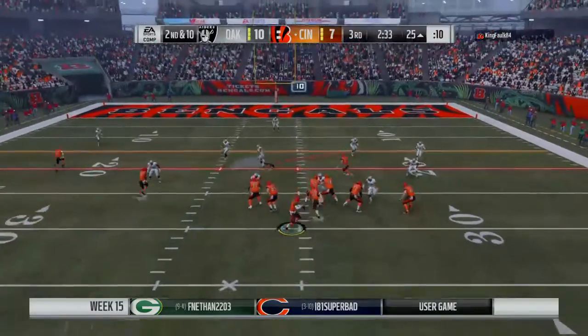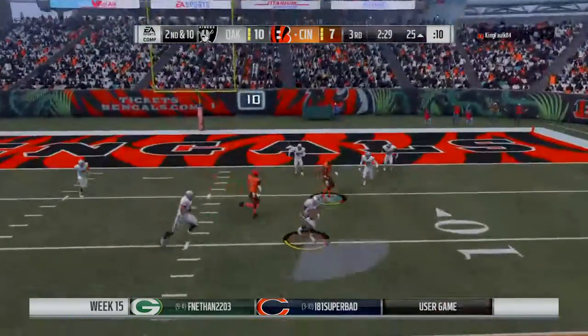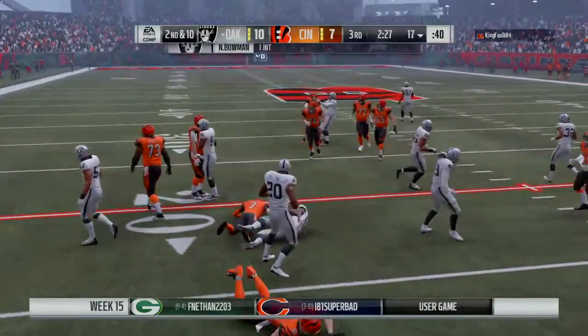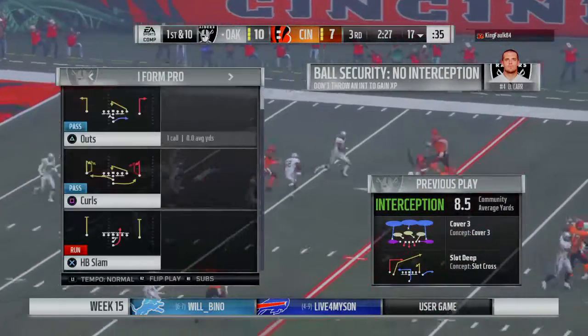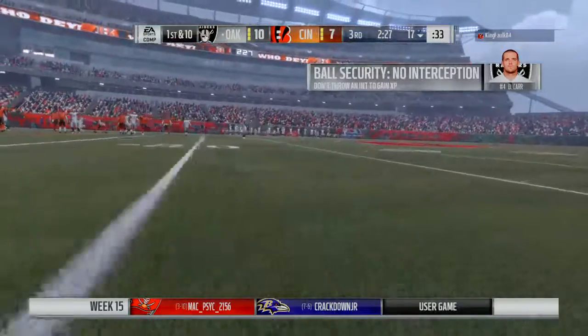Throwing again, Cousins on second and 10. And he's going to be intercepted a third time. Picked off by the all-pro Navarro Bowman. And the return goes up to his own 17-yard line. Well, that's 3 picks he's now thrown in this game.